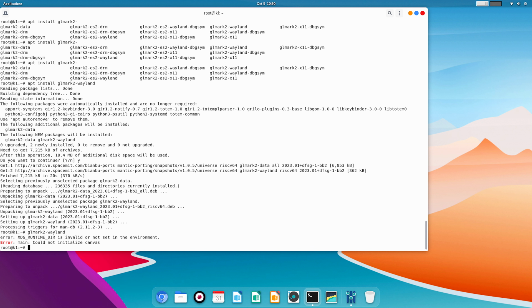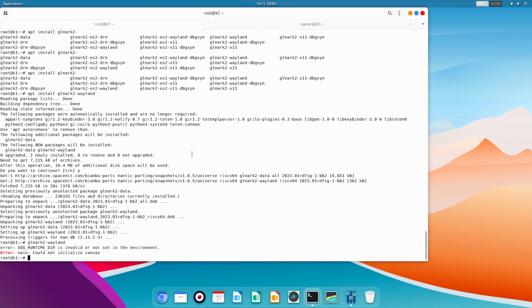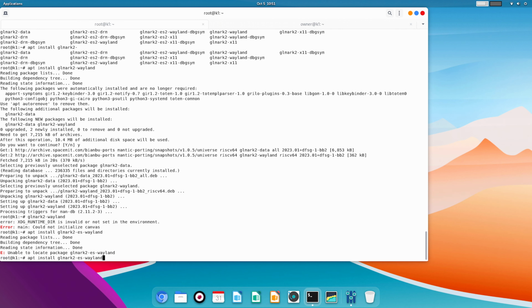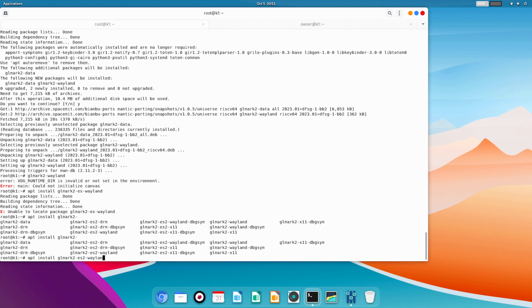What is that? That would be why. Alrighty, so let's try the ES version. Yeah, I believe in banking on the future. So, what am I doing wrong? ES2, Wayland.